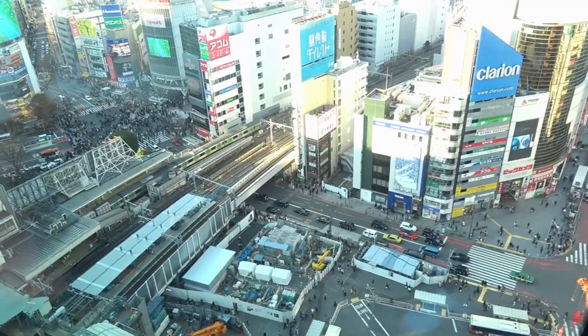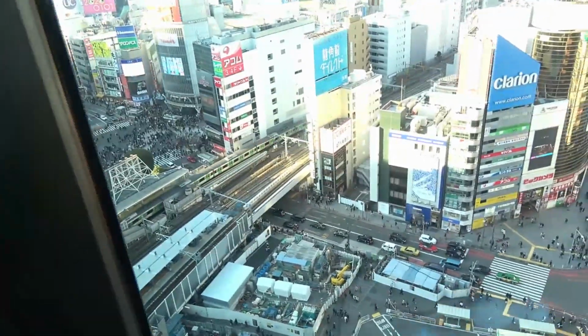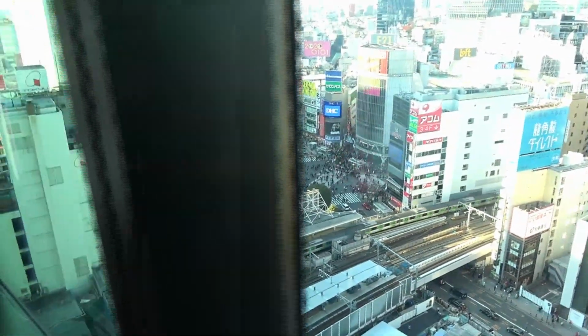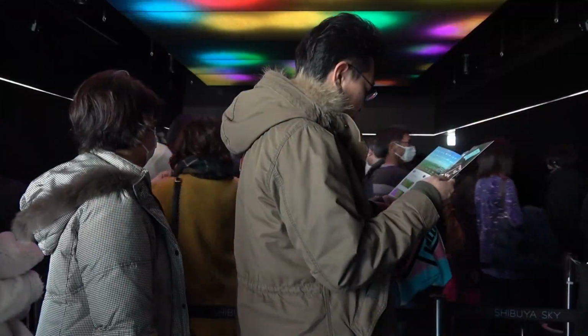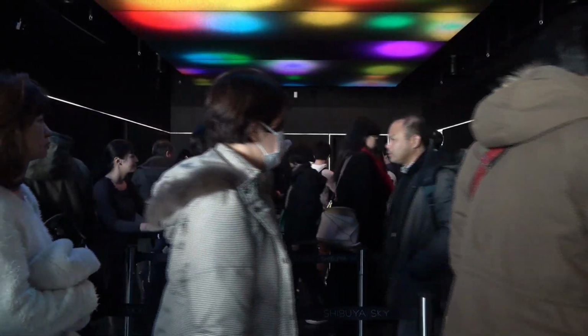Sensei, we are ready to take the elevator that will take us till the 45th floor. That means 230 meters. Wow, let's enjoy. I can't wait for real. This is the view before taking the elevator, so it's pretty high anyway. Look over there, there is the crossing. And really soon we will be upstairs. Enjoy. Guys, it's time to go upstairs.